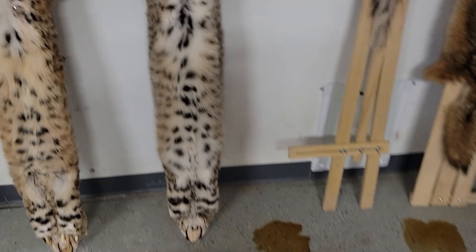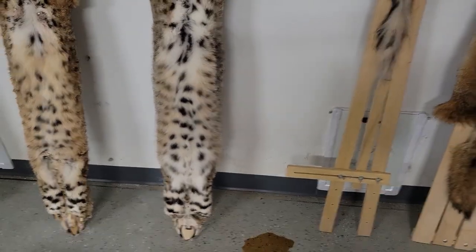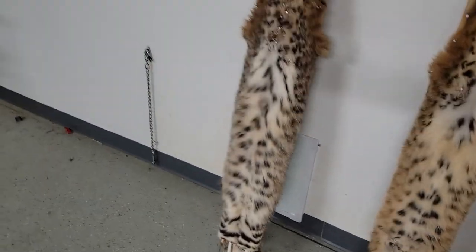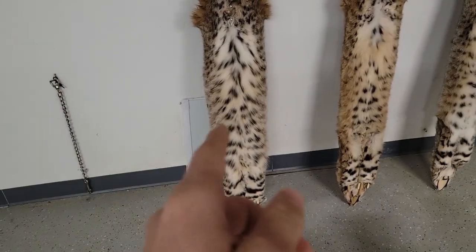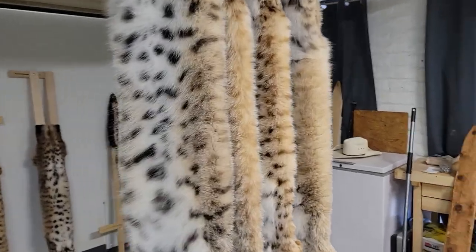This cat here, I really like him. It's a pretty good desert cat. Could have a little bit wider belly, but it's still a nice looking cat. And then we got another cat here. This one, I need to borax this one because it's really dirty, but this one's still drying right now, so when we borax it, hopefully it'll look a little bit better. Then we got a few cats on the hanger right here. So yeah, I really like these cats.